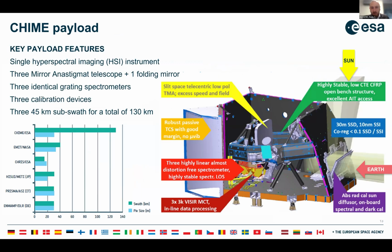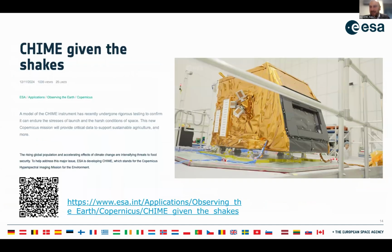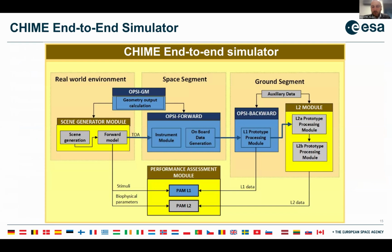This is just for your information, a view of how the instrument is assembled, and the 3 spectrometers which build up the unique 130 kilometer swath, unique, of course, for an imaging spectrometer so far. This gives us the capacity of doing carpet mapping every 11 days with 2 satellites. This is just for fun. If you want, you can have a look at one of our latest tests, where a model of the full instrument has been tested for all sorts of vibrations.